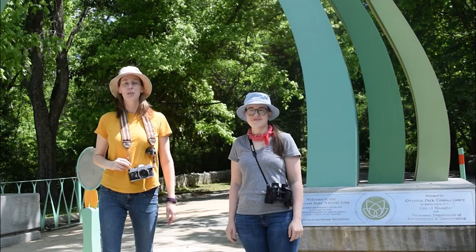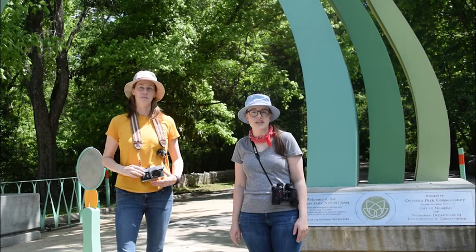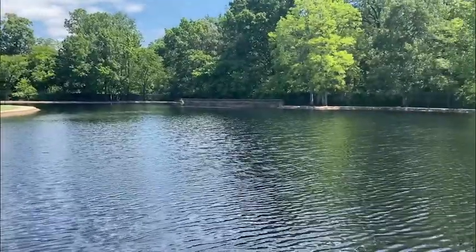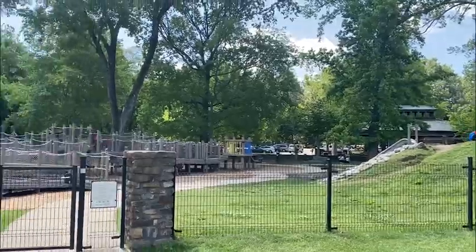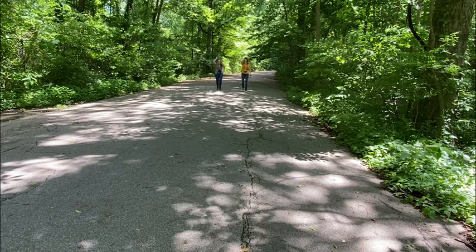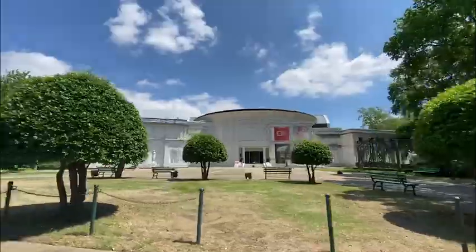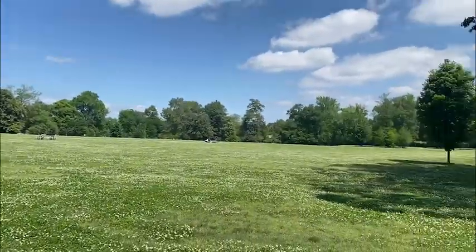Here we are now at Overton Park, which was built in 1906. It was named for John Overton, one of the co-founders of the city of Memphis. The park also has many recreational areas like Rainbow Lake, the Old Forest Arboretum, and a playground. The park also features a dog park, the Brooks Museum of Art, the Memphis Zoo, and a golf course.